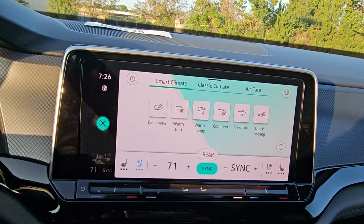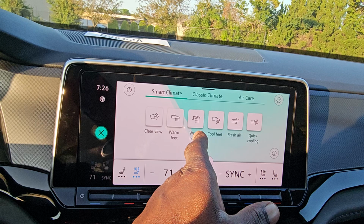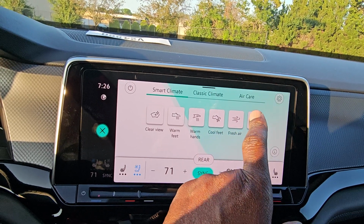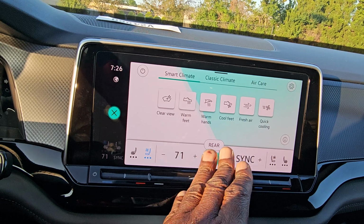You also have smart climate. The smart climate shows you all of these things right here. Clear view, warm hands, warm feet, cool feet, fresh air, and quick cooling. And you also have your rear controls down below.